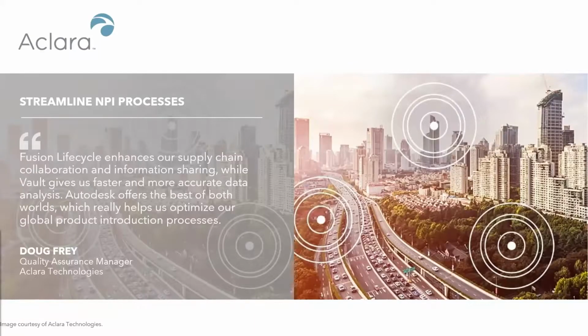Aclara Technologies is a global company. They create smart meters and advanced metering infrastructure for water, gas, and electric utilities. The company has done a lot of expanding with acquisitions of other companies and product lines. They have facilities in US, Spain, and the UK. This is a company that has a global new product introduction process. And as the company grew, its portfolio of new products grew, and challenges managing that NPI process became more and more complicated.